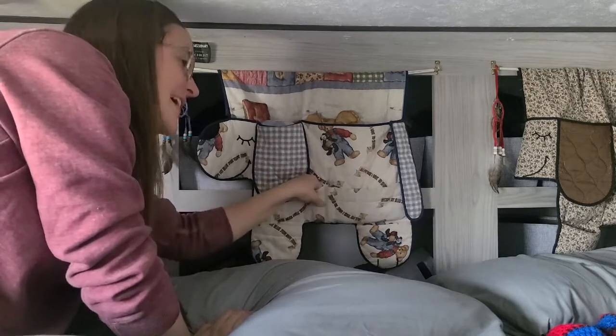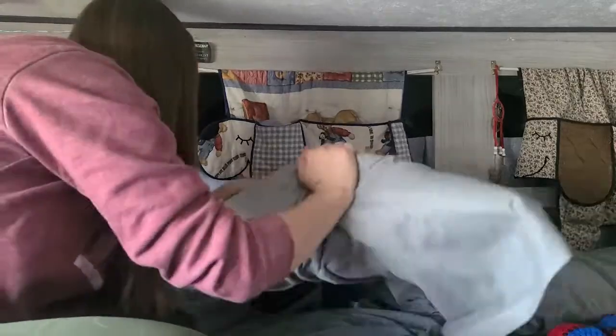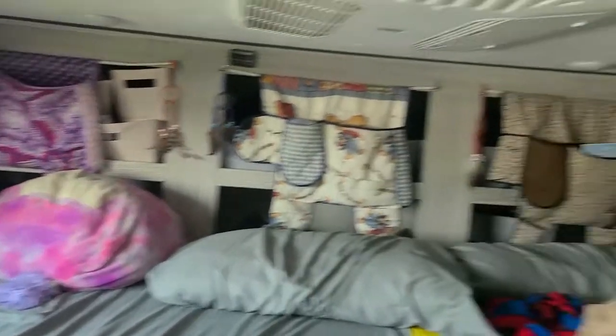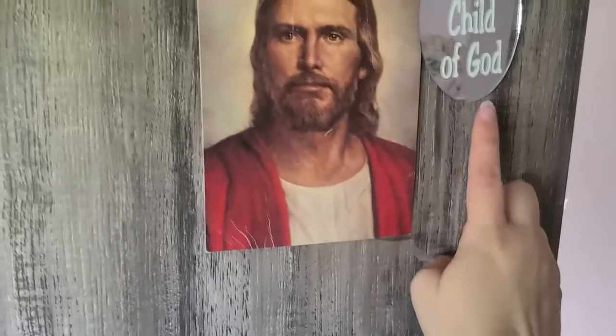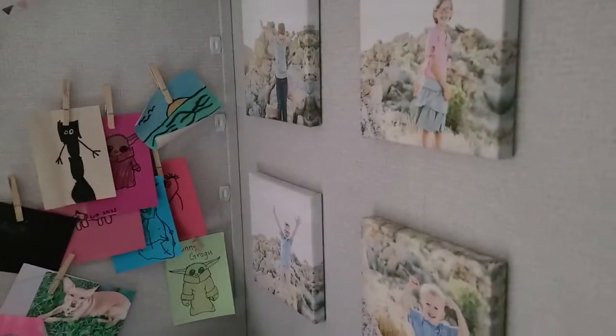They also hang their glasses in these when they're sleeping, that kind of stuff. So super fun, super convenient. There's some hooks on the wall to hang up hats and bags and things that they want. We also wanted to make sure to add in some things that they enjoy. So the boys wanted Groot on the wall, and Lily has this little llama that she loves on the wall. We've got a picture of Christ and the little I am a child of God mirror. And then obviously on the landing again, we've got the artwork and the kids' pictures.